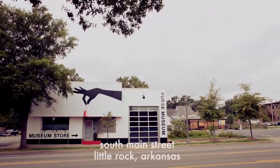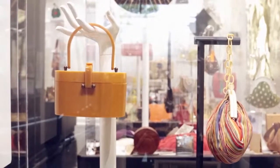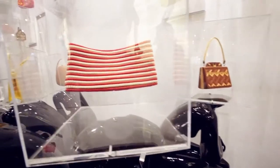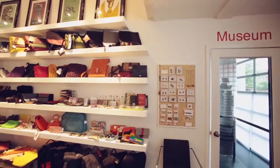I have had a purse collection for 25 or more years, and I collaborated with a couple of women to curate a show that would travel the United States that went to small history museums. Everyone said that their museums were just thrilled with it and had more visitors than they had on many of their exhibits. So it came back here in 2011, and this building was available, and this building was built in 1946. And that's my year, so I feel like I'm in a parallel life with this building, and it was perfect for the Purse Museum.